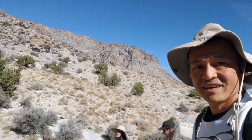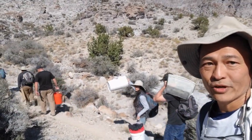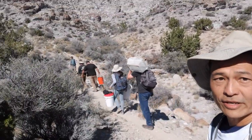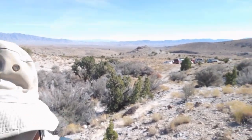Very nice Eclipse. I've made it up to Siral Canyon, and we'll be looking for Topaz and big red Beryl. Doing a little trek there with some guys: Kendall, Frank, Derek. There's the parking lot back there, and got a nice mountain view right here. Doing a little hike there. Let's get going.